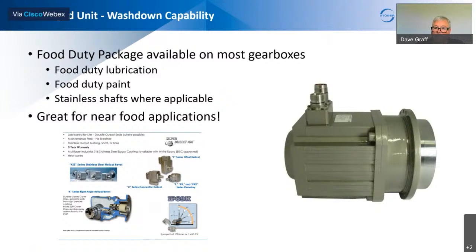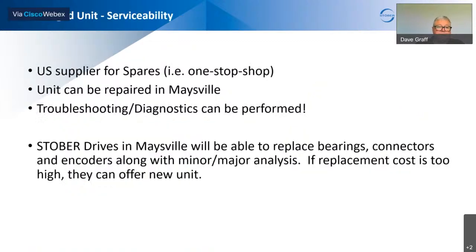So this is similar to what you're doing with the Rockwell food duty motors, but it's all one system. There's no extra adapter in there. It's all O-ring sealed, so it's a nice package. Let us know if we can help you, or let Mac and Mac know.